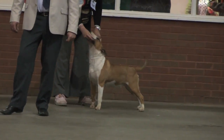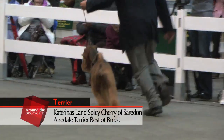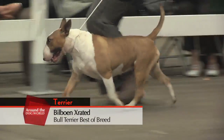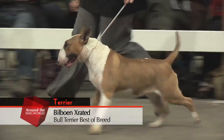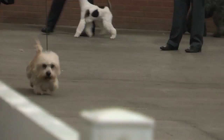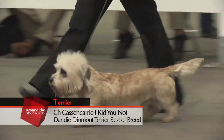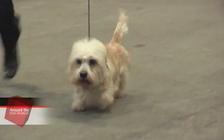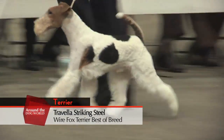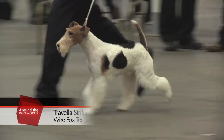And now on the move is the Airedale, the best of breed winning bitch, number 1406. And moving again now, the Bull Terrier, another bitch, number 1640. And now the Dandy Dinmont Terrier, a dog number 1778. Next up for another move is the Wire Fox Terrier, the best of breed winning dog number 1829.